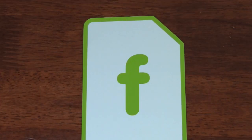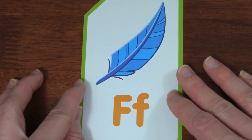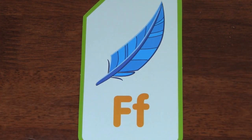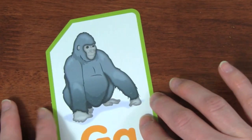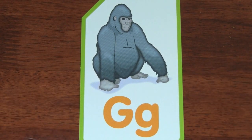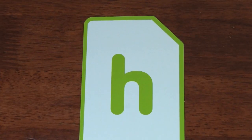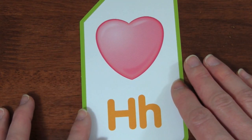F. F is for feather. That's a blue feather. G. G is for gorilla. That's a big gorilla. You better watch out. H. H is for heart.